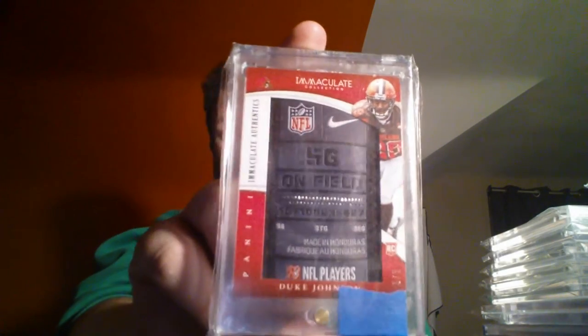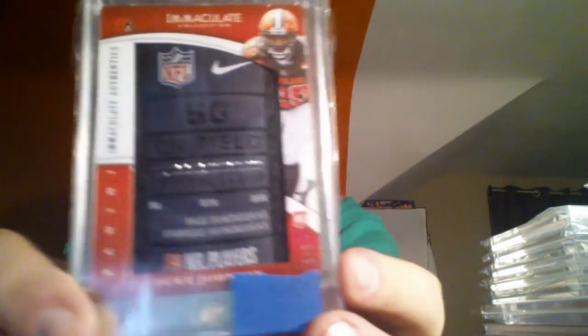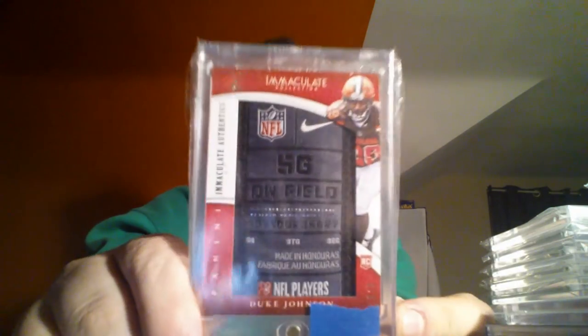And then, the big one, the big boy. I went all in on this thing. And I won it for half of what I was willing to pay for it. So, yay for me. But this is also from Immaculate, number 5 of 5. Immaculate Authentics. I'm just going to show it. The laundry tag thing. Number 5 of 5. Oop, you see it down there? Do that, you can see it better. Maybe. Nope. Yep. So yeah. Boom boom. That is it.